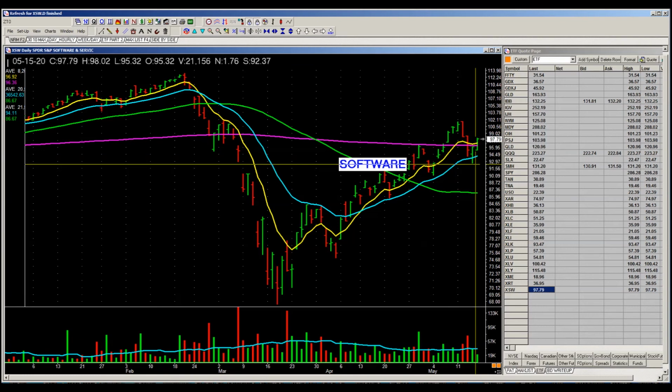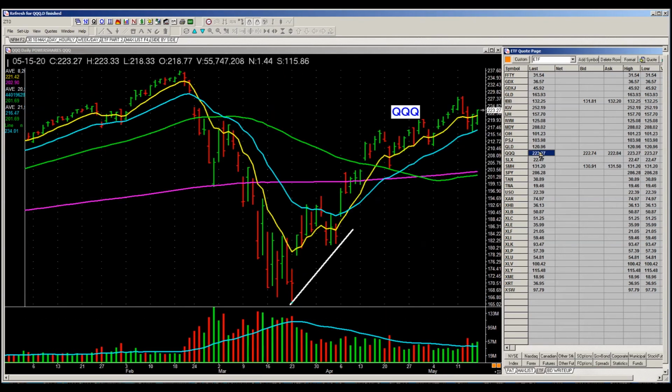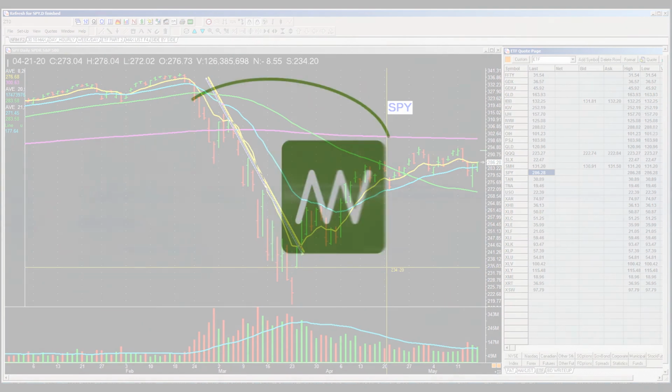There you go. Now, we'll do one more thing for you. Small cap, nothing. NASDAQ 100, above the moving averages. Spiders, below the big moving average. Where do you want to go? NASDAQ 100, growth. Big growth.